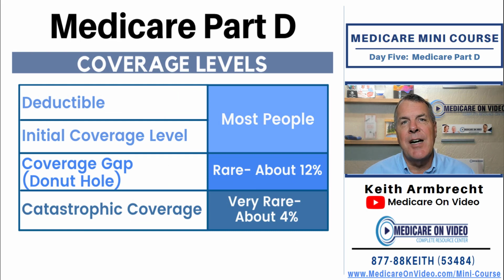So the coverage levels under Medicare drug plans are as follows. First, you have your deductible, where you're going to be responsible for your deductible before your plan's going to pay, and then it puts you into the initial coverage level. And that's where most people stay. Most people don't ever get out of the initial coverage level. But if you had a lot of drug use during the year, it might put you into what you've heard of as the donut hole, where there's a coverage gap.